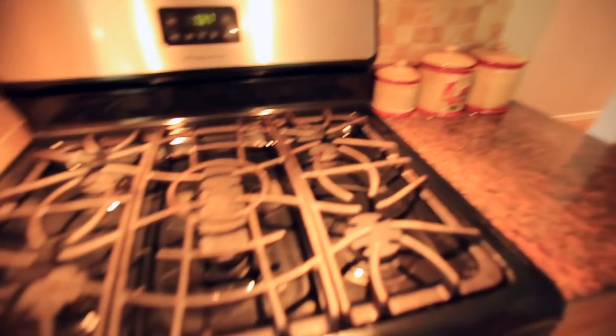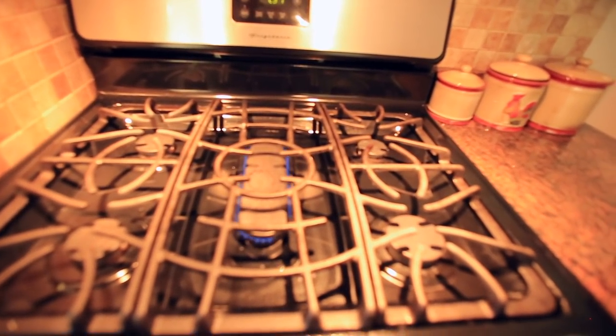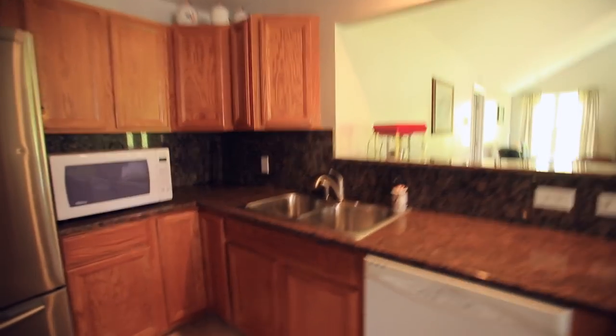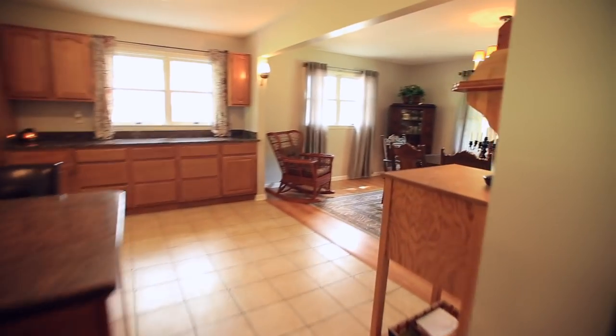Cabinets. 6 burner stove. Well, kind of like 5. Check this out. So you got like a griddle. I'm gonna blow up the house. There you go. That's nice. Love that. And it's natural gas. Smells like my grandma's house. You got accent, you know, 2 different kinds of granite here. So that's kind of accent-y.